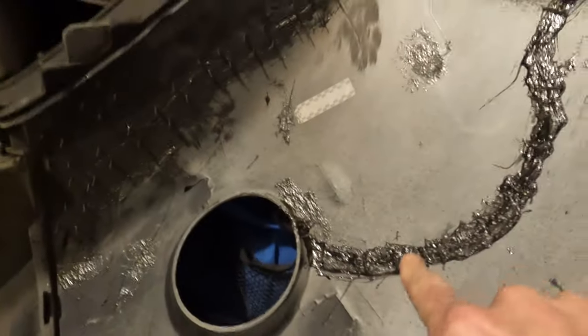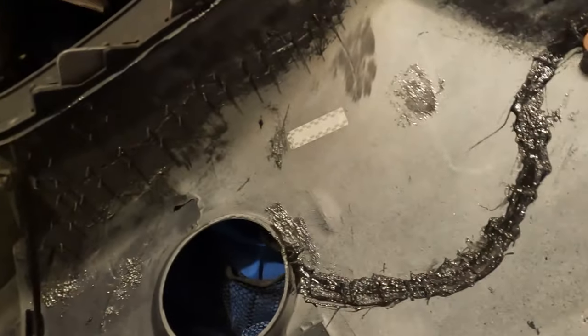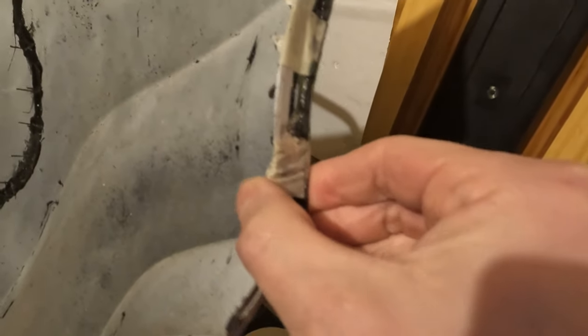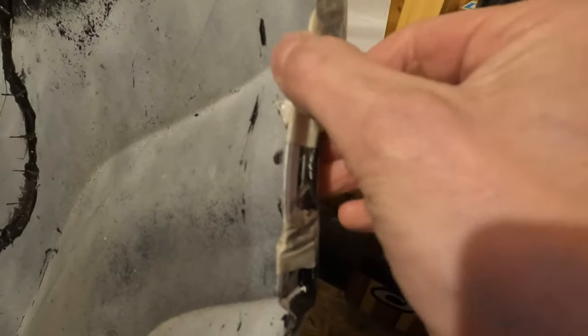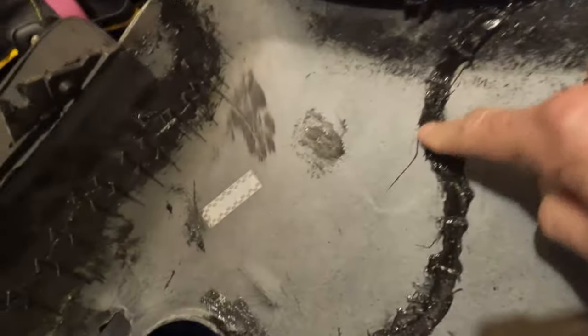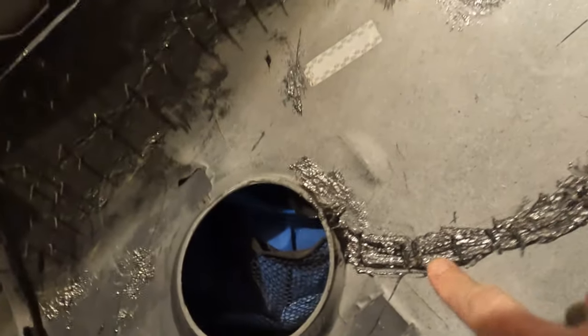So this is what I've done. So remember, I started up here, and that is all solid, to be honest with you. And then all this in here looks like it's dried really well. And then we had all of this at the bottom here.